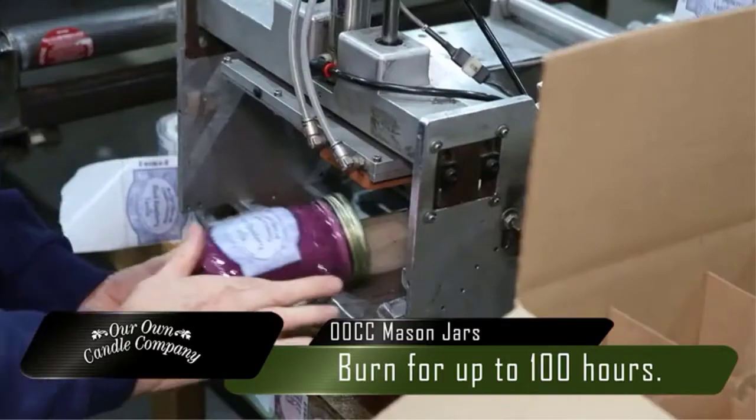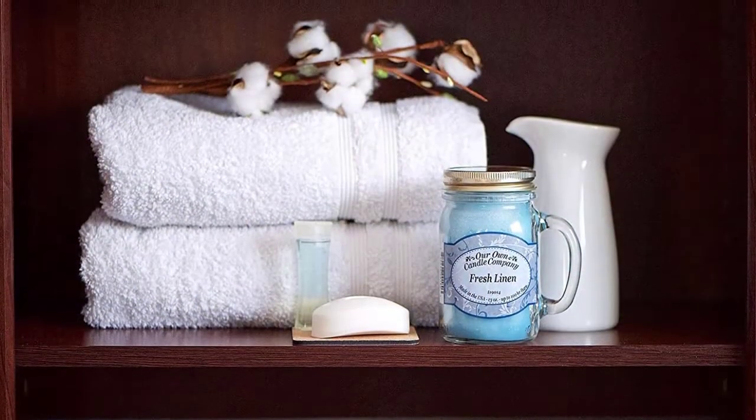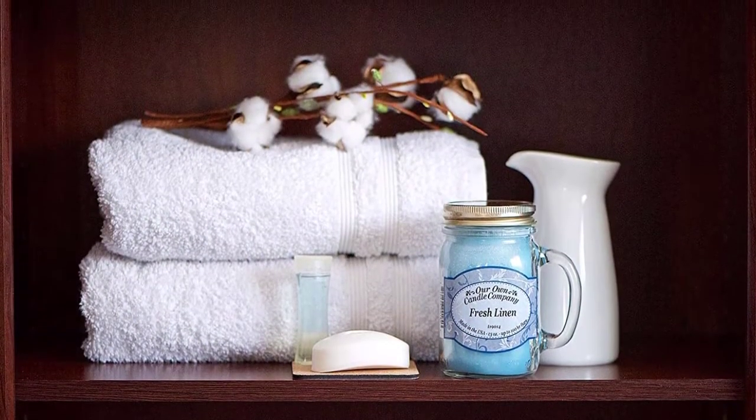Pros: strong scent, burns evenly, beautiful mason jar. Cons: some do feel that the scent isn't strong enough.